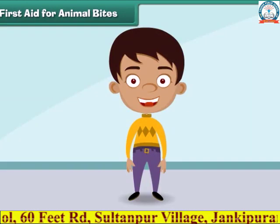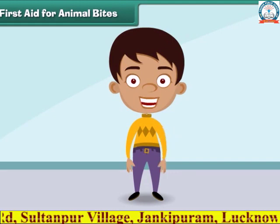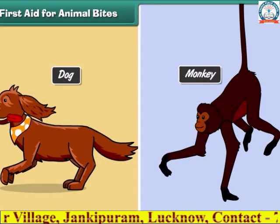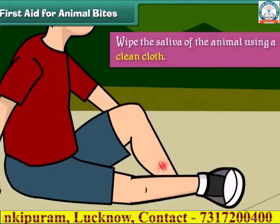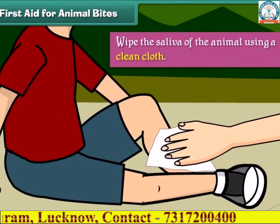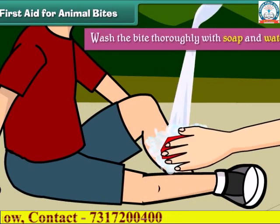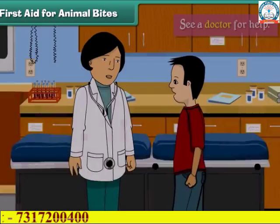First aid for animal bites. Animal bites can sometimes be very serious. A dog or a monkey bite can even cause rabies. After an animal bite, we should wipe the saliva of the animal using a clean cloth. Wash the bite thoroughly with soap and water. Cover the bite with antibiotic cream. See a doctor for help.